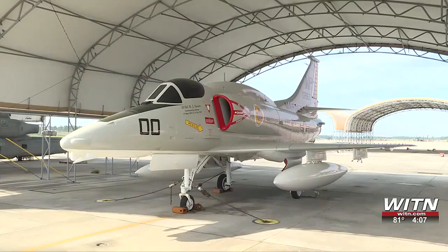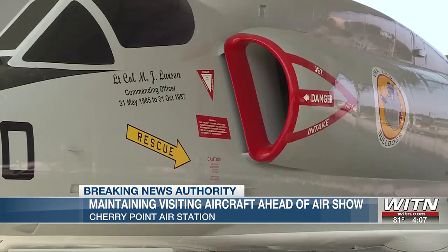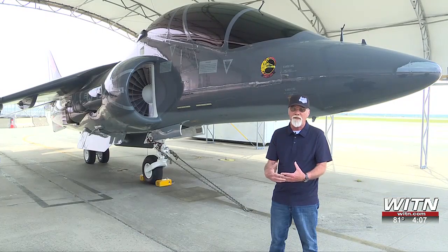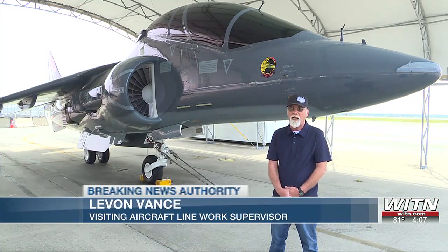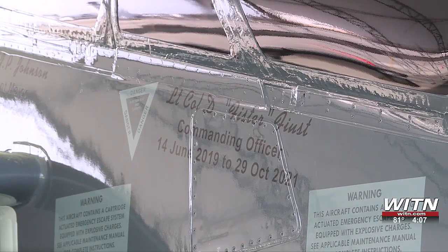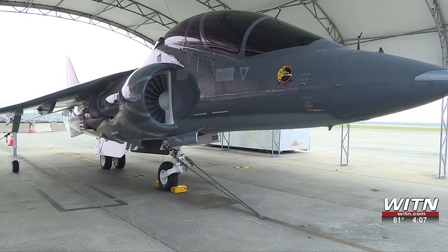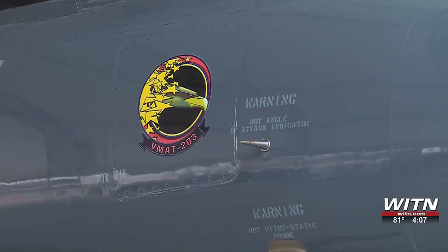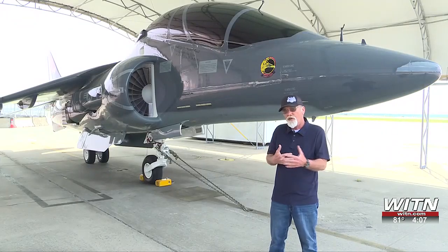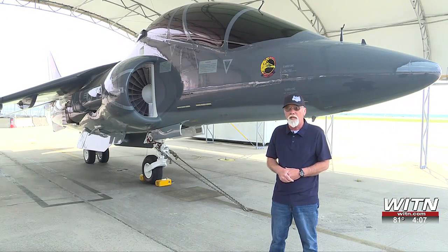With so many planes ready to fly high and dazzle the thousands of people expected to be at the Cherry Point Air Show this May, there's a certain upkeep needed to make sure the aircraft are ready. The visiting aircraft line takes care of the aircraft that come into Cherry Point from outside the air station. "Everything in the fleet that comes in here, Army, Navy, Air Force, we take care of, to include the civilian airliners." Visiting aircraft line work supervisor Levon Vance says that his team handles anywhere from 2,500 to 3,000 visiting aircraft per year. "We're a key asset in order to use in all the airspace on the East Coast."